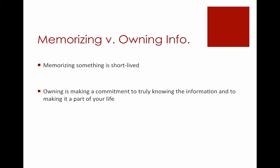Owning, on the other hand, is where you make a commitment to truly understand the information and make it a part of your life. And if you do take ownership of that information, you're a lot more likely to retain it.